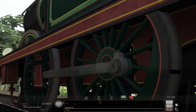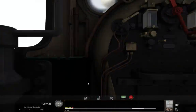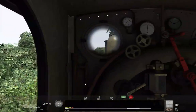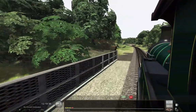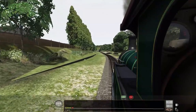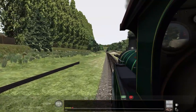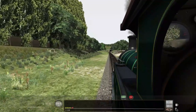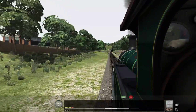Wheels, wheels, wheels, wheels. Yes, please release the P-Class. The P-Class! We need the P-Class! Do you understand, comprende? P-Class! Yeah? Or C? I think there's a C, I think that's the tender engine one. I'm making a collection of Bluebell locos and I've got a load of them.